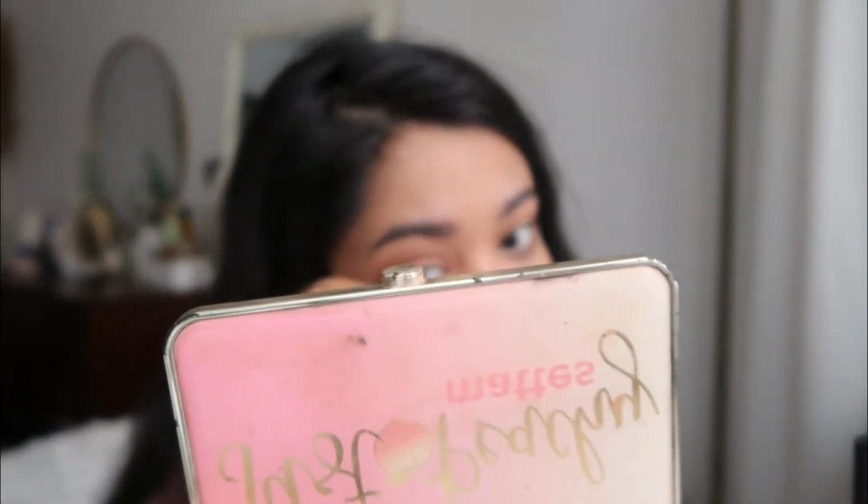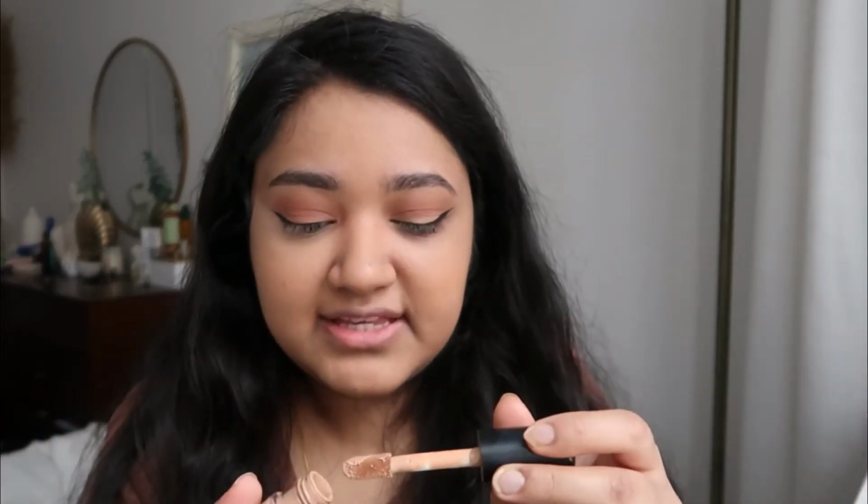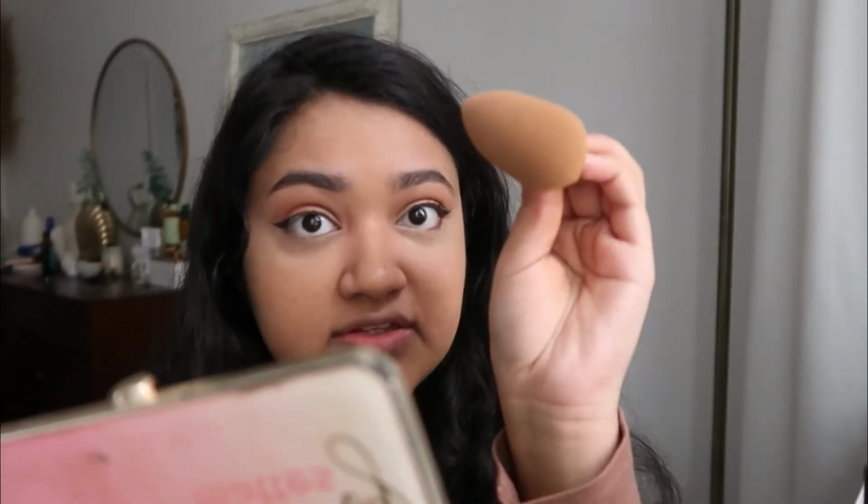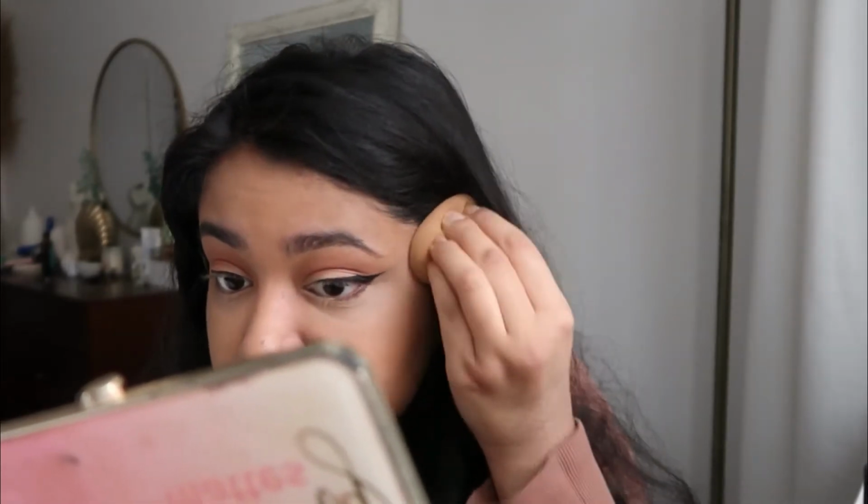Just like that. And I'm just gonna use my pinky finger to get the inner corner, because it's hard to blend that spot. Okay. So once that's blended, I'm gonna do the other eye. Usually I do both eyes at the same time, but it's for the sake of the tutorial. So when I drag it out, I can just use the side of the blender, like so.